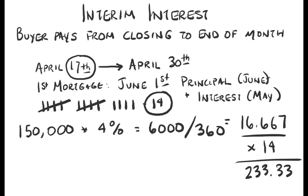Jane asks, I thought the seller owned the day of closing? The seller does on the day of closing, but is this the seller's loan? No, this is the buyer's loan. The seller owns the day of closing for everything that can be prorated. This is not prorated. This is solely from the buyer. One way to think of it is the seller owns the day of closing for everything but interim interest. The other way to think about it is the seller owns the day of closing for everything that's prorated.